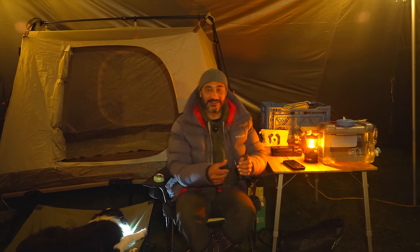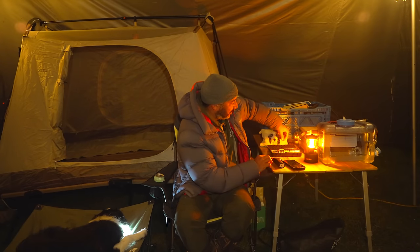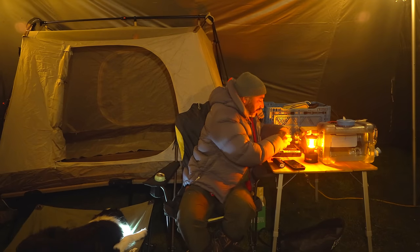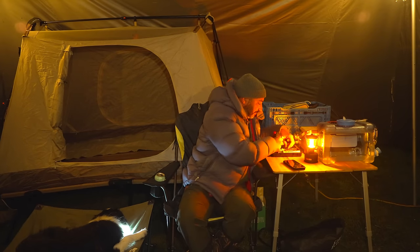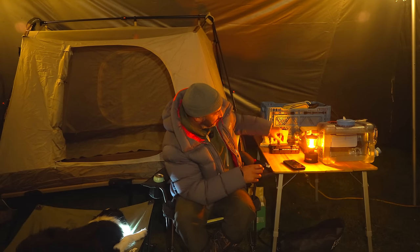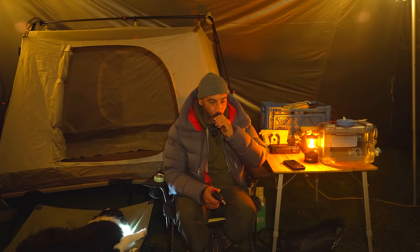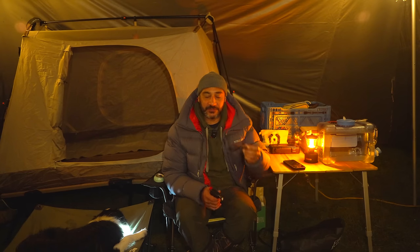Let's see how this is. High hopes. Smells very good. I always carry a spare cigar with me, a Cuban. So I've got two in my little humidor that Christine in Philadelphia sent me. This thing is amazing. Right. That smells very smooth.